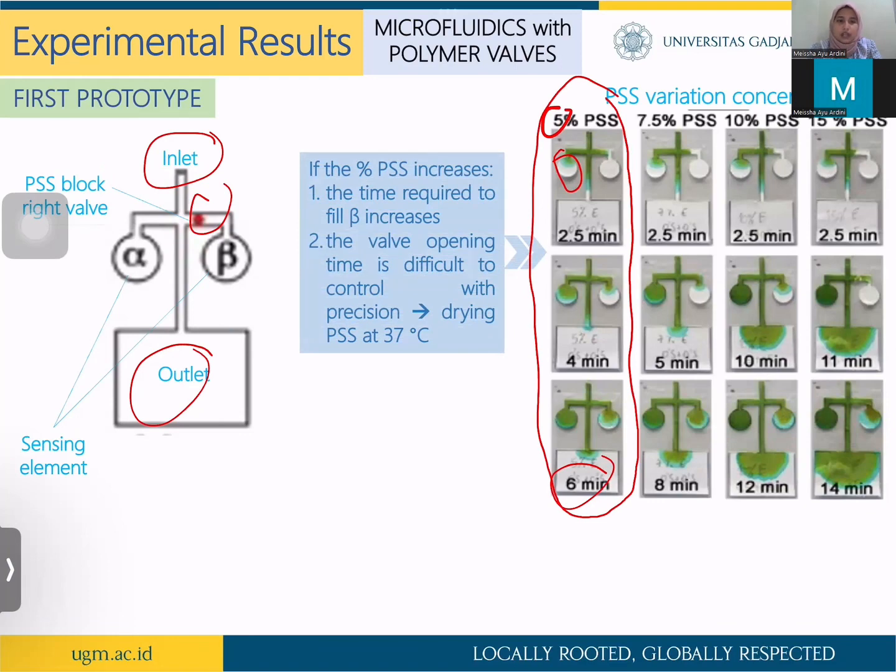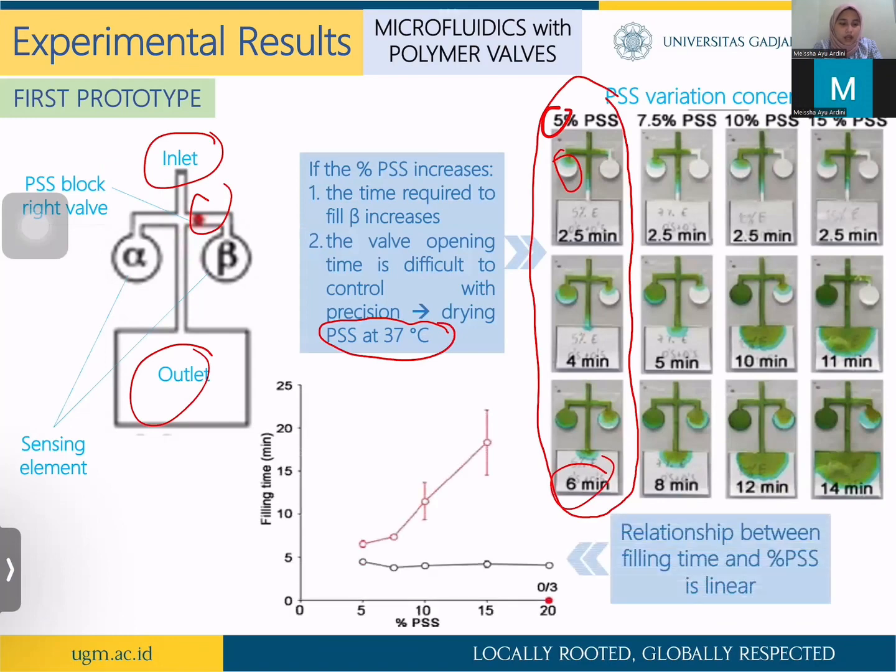The valve opening time is difficult to control with precision. So the solution is drying PSS at 37 degrees Celsius. And this is the plot made to check the time required to fill up the circle area. The relationship between filling time and percent PSS here is linear. Why this works for alpha circular, which is independent from valves? We know here that alpha is blocked with valves. They just fill up in 5 minutes.